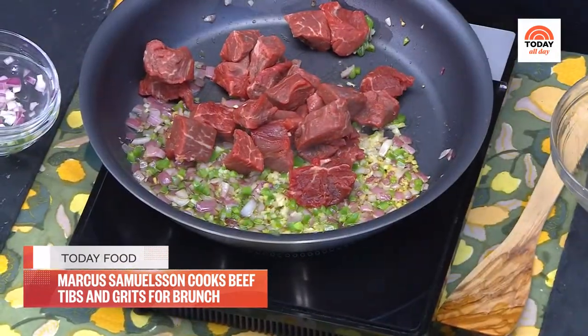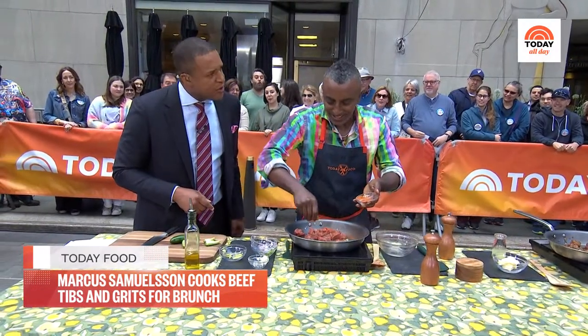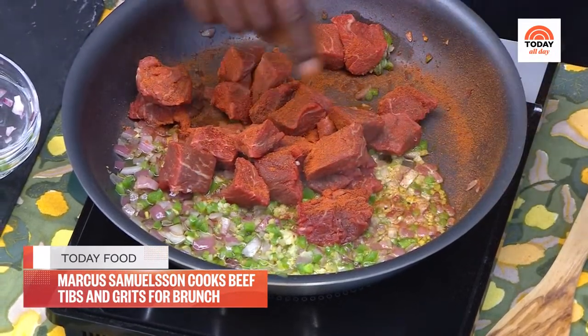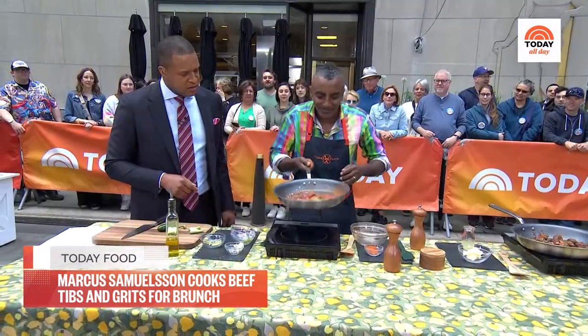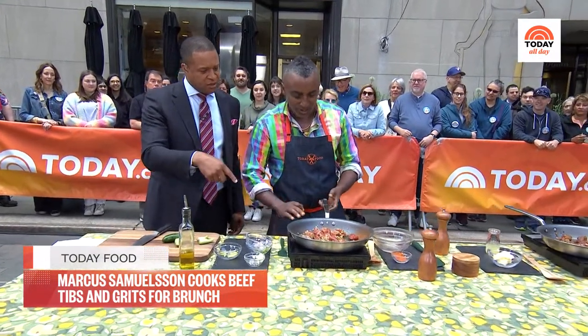And then this is Berbere. This comes from my home country. What is that called? This is Berbere, exactly. It's a spice blend that you find all over Ethiopia. And it's got a little heat on it. What oil did you use, just olive oil? Just some olive oil. Okay, all right.